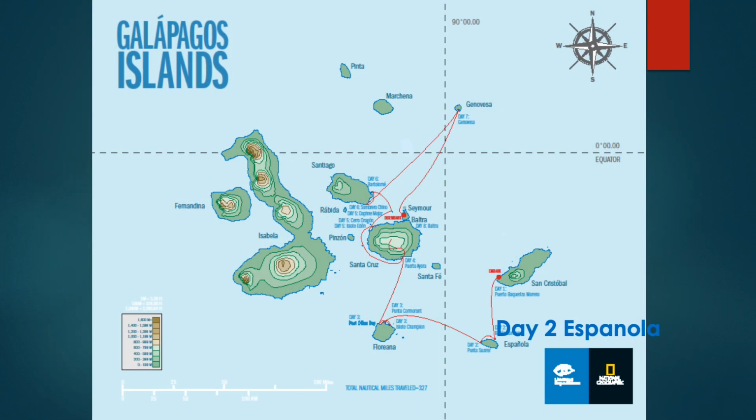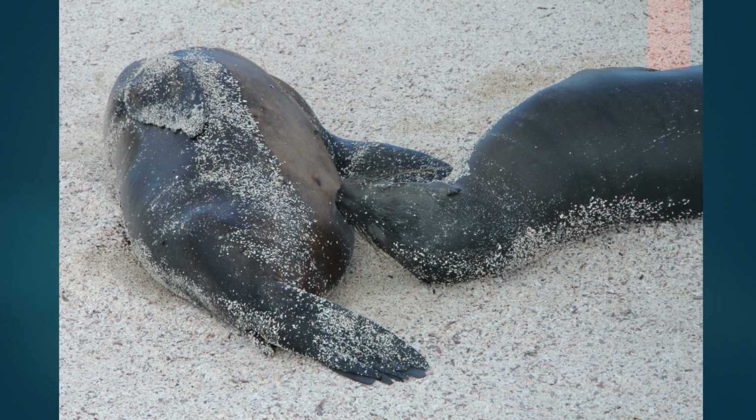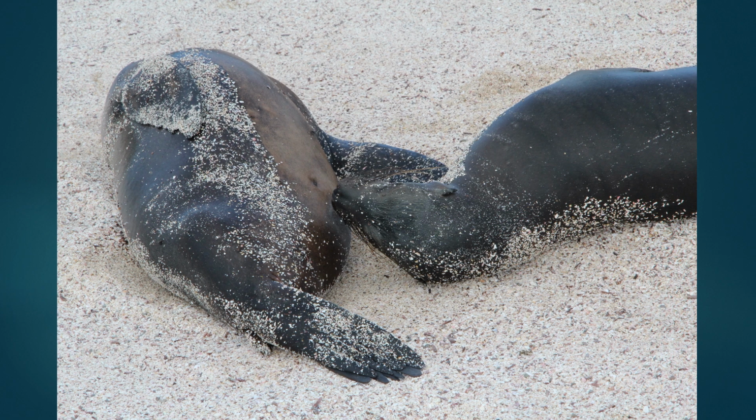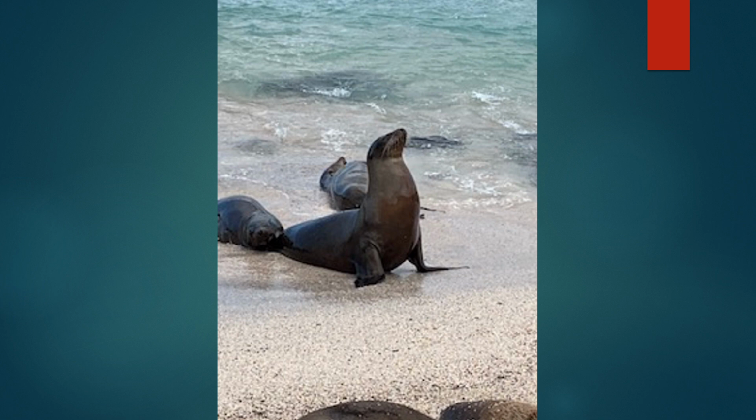On day 2, we arrived at the island of Hispaniola. Encountered a lot of sea lions. The male sea lions are much larger than the female. You can distinguish them because they have a bump on their foreheads. They hang out and paddle around with each other. We see them on most islands. The people who scuba dive and snorkeled encountered them frequently in the water.